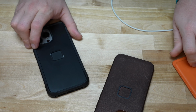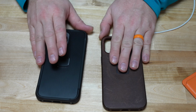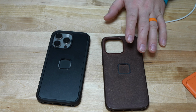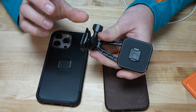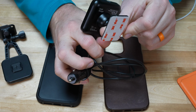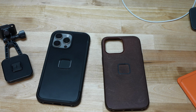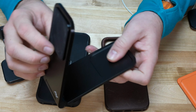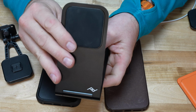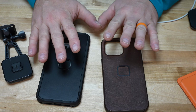Of course it can. That said, just like with the standard Peak Design mobile case, the Nomad is no different in terms of all the accessories that you can use. They have tripod accessories, they have a car charger that adhesively mounts, they have a handlebar mount for a bicycle, and they have a standard charging mount for your office or your desk. All these things work with both of these. Everything that works with MagSafe will work with these Peak Design cases, as well as everything that's designed for Peak Design.